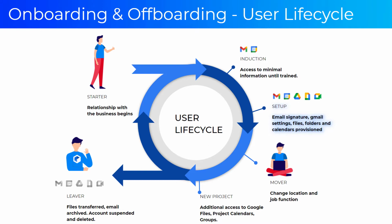Our employee gets a promotion and moves to the company head office. At the same time, they also take ownership of a new project. Within Patronum, the employee's job title and location are changed, and updates are made to their email signature. Based on the new project, Patronum automatically grants them access to the project files and folders as well as the project calendar. Access to their previous files is revoked as they no longer require access.